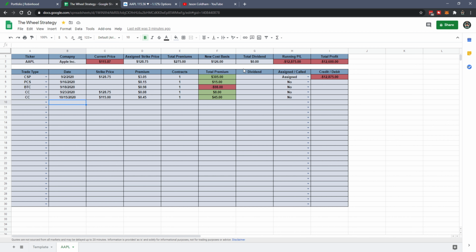There is a dividend column here too, but I haven't received any yet while holding this stock. And then there's a running profit and loss, which is basically the $12,875 I paid to get into this trade. And my current total profit is technically minus $12,600, because that's the total premiums minus what I paid. But obviously, if I get these shares called away, I'll gain whatever dollar amount back, and you'll see in a second when we plug in some numbers how that can affect us.